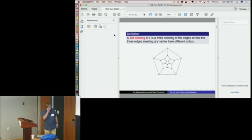Okay, so I want to explain to you a very old reduction of the four-color theorem. A Tate coloring. I'm going to be working in the context of trivalent graphs always. One easy thing to do is to see that you might as well do the trivalent case. If you know the trivalent case, you can easily reduce the general case to it. What we want to look at about trivalent graphs is the notion of a Tate coloring. That's a three-coloring of the edges so that the three edges meeting at any vertex have different colors.